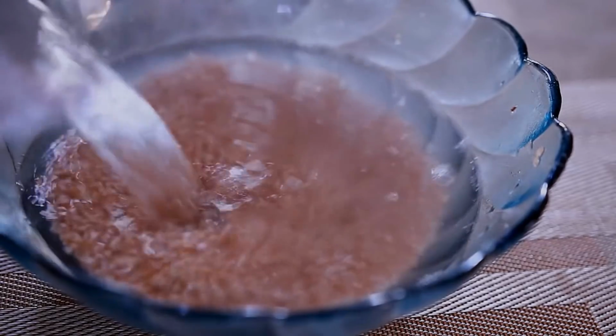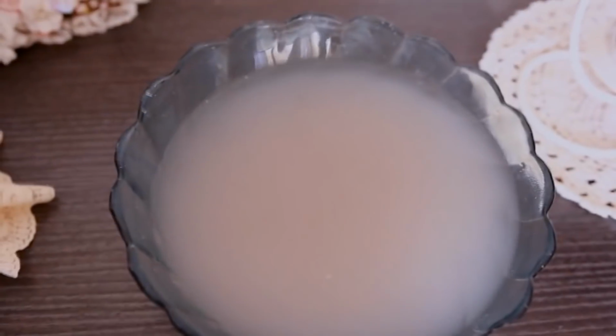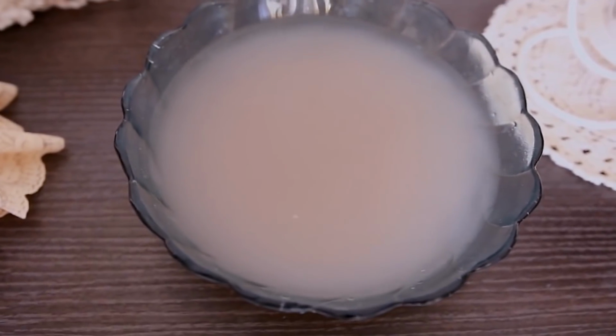Alright, so the next one is to use rice water. Now, rice water is not only great for growing your hair, but also studies have shown that the inositol that is found in rice water is able to penetrate damaged hair and repair it from inside and out, and it also protects your hair from future damage.